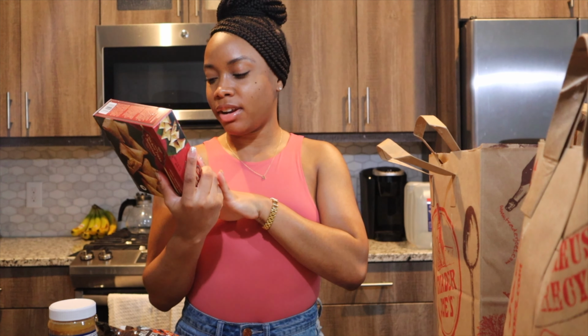These are my snacks. And of course, my boyfriend picked up these ice cream sandwiches, which I'm not a big fan of, but he really likes these. So I guess this is something that we always pick up every single time we go to Trader Joe's.